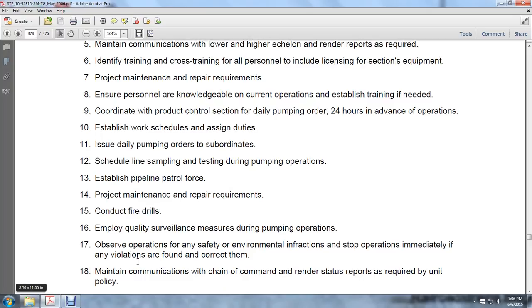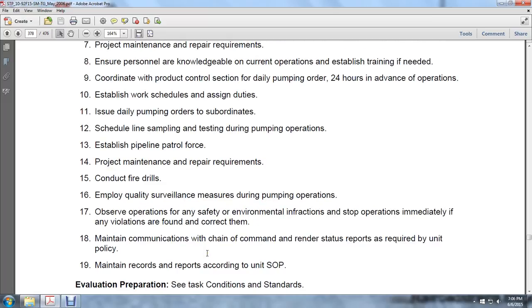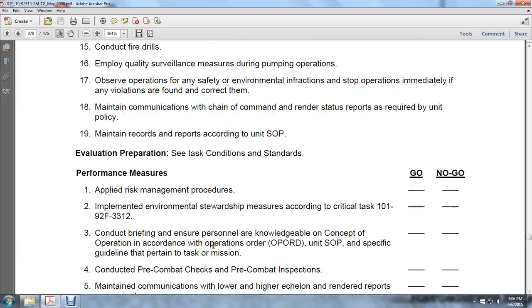18. Maintain communication with the chain of command. Render status reports as required by unit policy. 19. Maintain records and report records according to the standing operating procedure. Evaluation preparation, standard task conditions and standards.